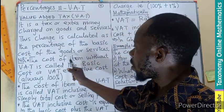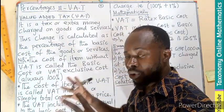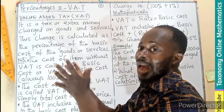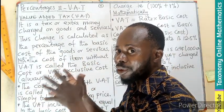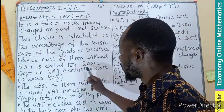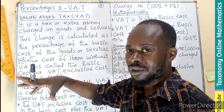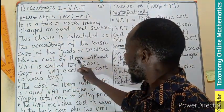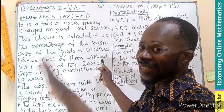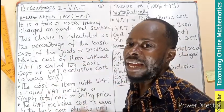So note, the cost of the item without the VAT, that is V.A.T., but in most calculations you see me writing VAT. I'm referring to the same thing, it's an acronym. V.A.T., but VAT is what I'll be calling it most often. So the basic cost means the cost of the item without the VAT component. Like the 500 I mentioned, the VAT is not part of it. That is the basic cost, the intended cost of the item.